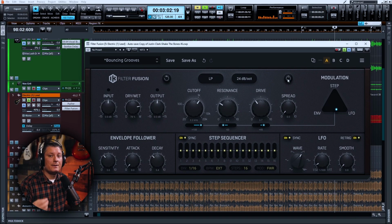Finally, we have the Filter Fusion, which is a highly versatile filter processor with 5 unique filter types, including a model of the Moog transistor ladder. It's got tons of controls, a step sequencer, and a modulation joystick for some really nuanced effects that can also be automated. So if you're into crafting complex rhythmic filter patterns or just need a go-to filter, this one's going to be a great choice. Let's give this a quick listen and then we will wrap this up.